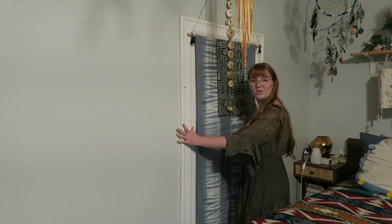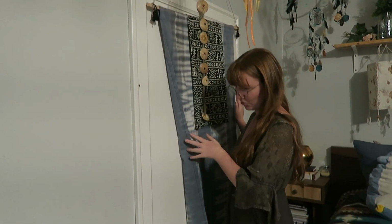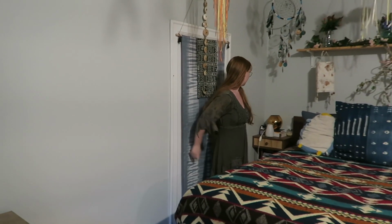Over here, this is what leads to our attic, and it's not ours, it's who owns the house, Linda, and so it's screwed off. It's not actually a door. So it was the perfect place to put this little wall hanging that used to cover my electrical box in my last apartment. So that's here.